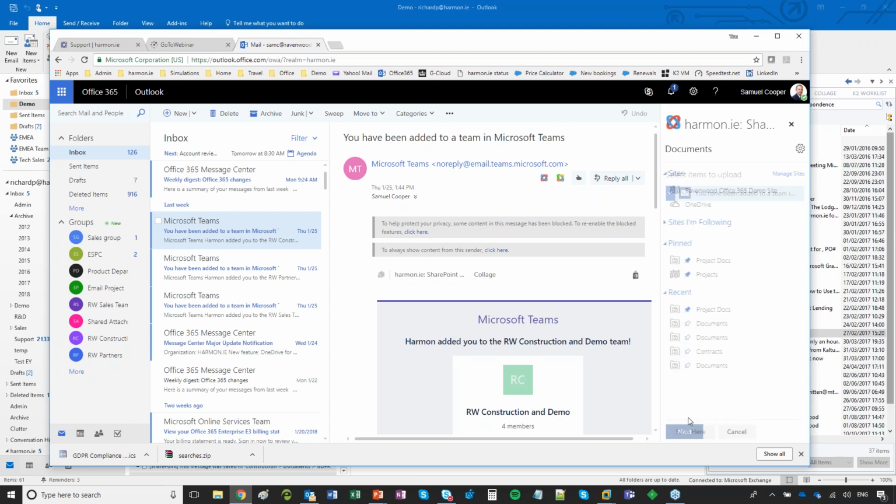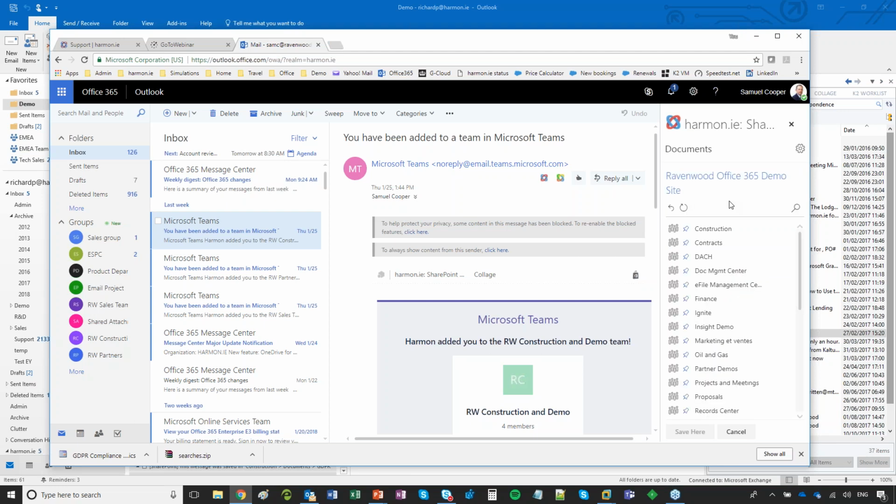So if we just go through that process, you'll see that I've selected the email. I'm then prompted to say, where do I want to save that particular item? So for example, here I can see the sites that I'm connected to, sites that I've pinned for easy access, my recent locations and things. So I can easily, again, navigate around through my site structure.